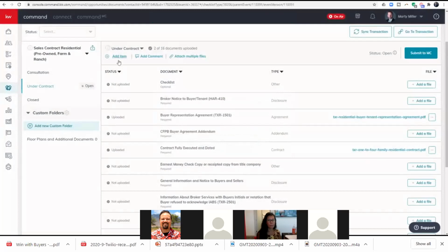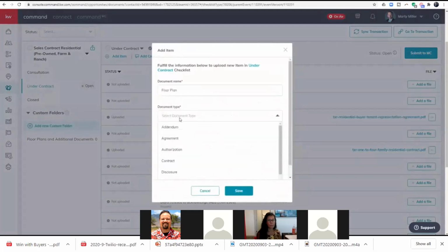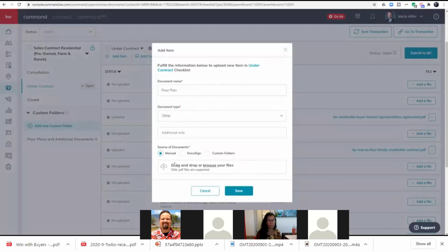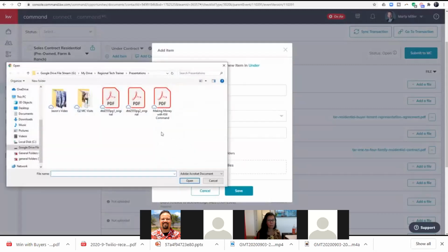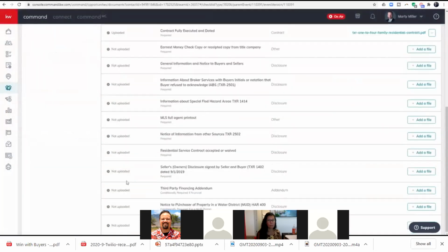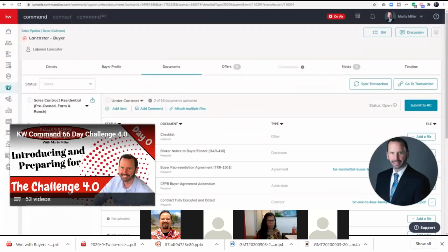And I could also come down and say I want to add an item. I just want to have the floor plan available for me to reference in the future in my document placeholders there. And so this would just be, let's scroll down all the way. This would be other, and then I could manually go find the floor plan document from somewhere within my computer. And I could click on save, and that would then add a placeholder to the very bottom of the list for that custom document. So that's how we manage documents within KW Command, the Documents tab of our opportunities.